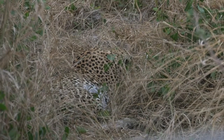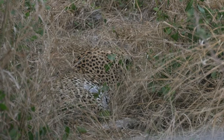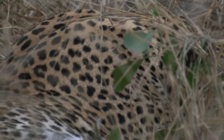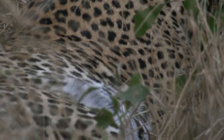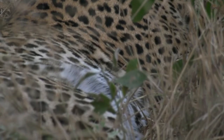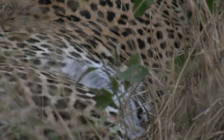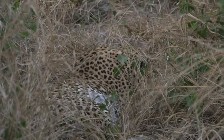And just look at the contrasting colors of the shoulder area that we just spent some time looking at, with the black and the gold, exactly the same color as the grass. And then just look at the white of her belly. It is just such a pure white color. That fur to me looks completely soft. I'd love to be able to feel what it's like. I'm not willing to risk it though.